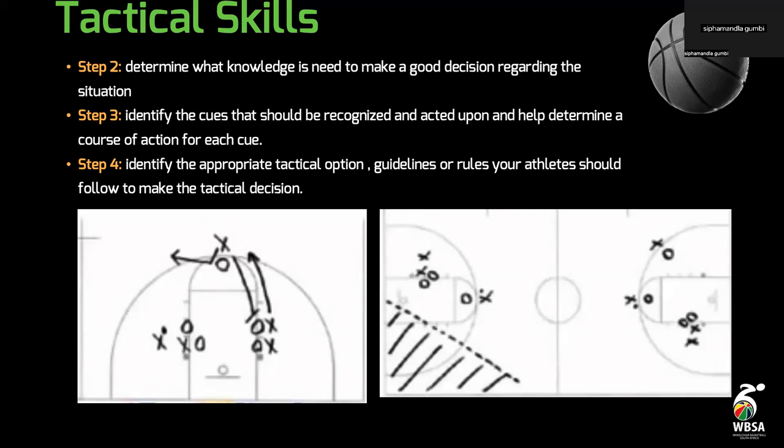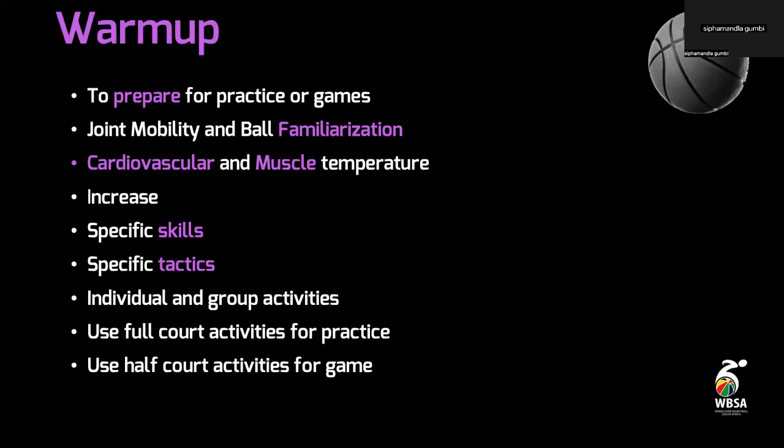You've got to be able to allow your players, or maybe teach the players, to identify those easy shots or easy passes before they make a decision on whether to take a shot or pick up. Is there anything around the tactical decisions, guys?